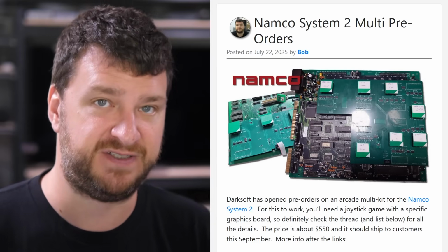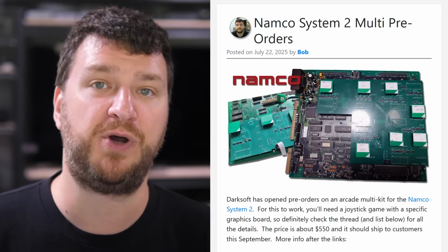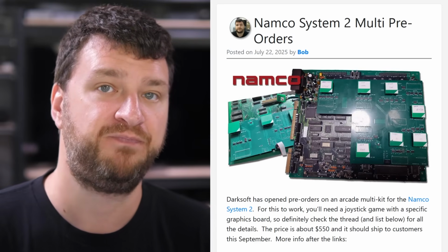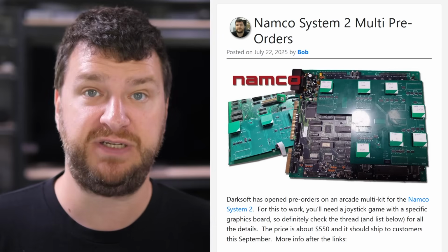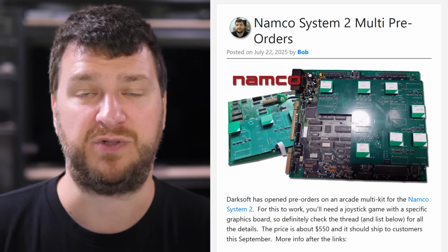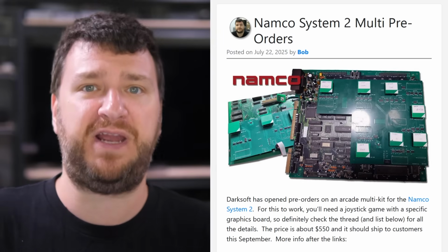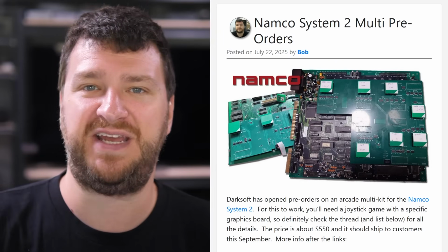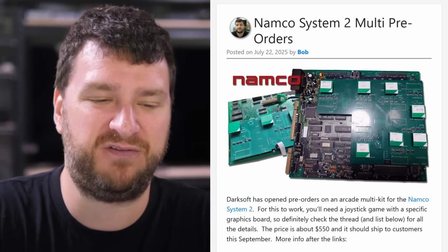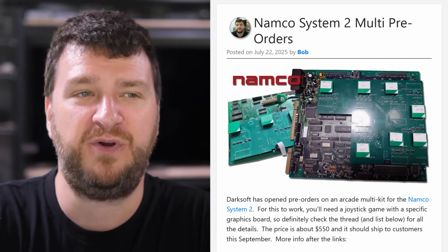The purpose of stuff like this is hardcore arcade collectors want to use as much original hardware as possible, but they might not have the budget to buy every single Namco System 2 game, or they just might not be available. Some of them are crazy rare. Some of any arcade board would always be in some state of repair or broken or whatever else. So basically, I always say that not for the people who buy these things.